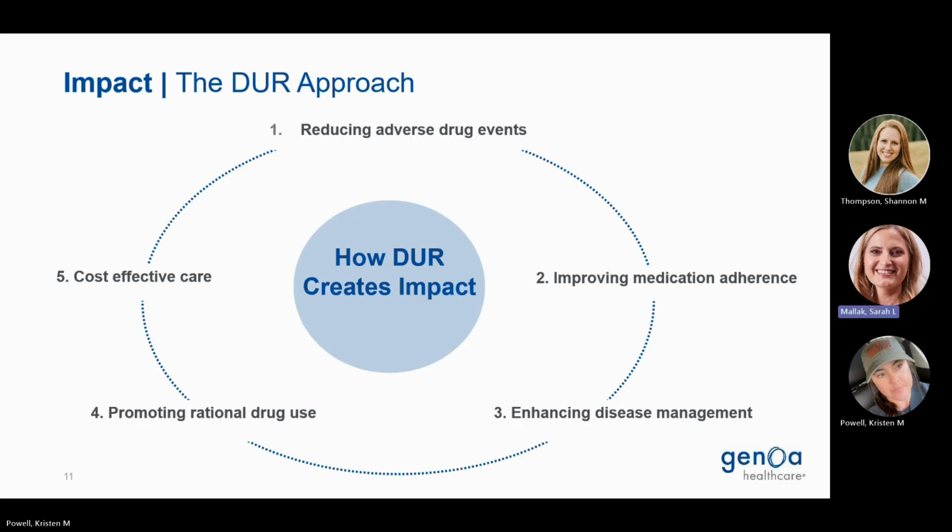So what are some examples of how DUR can create that impact? Well, here's just 5 types. So, reducing adverse drug events. As Kristen described earlier, DUR really plays a vital role in identifying potential drug interactions, incorrect dosages, or inappropriate medications. By proactively addressing these issues, DUR minimizes the risk of adverse events, ensuring that patients receive safe and effective treatments. This reduction in adverse drug events leads to better health outcomes and enhances patient safety.